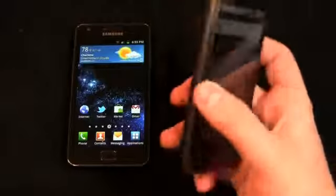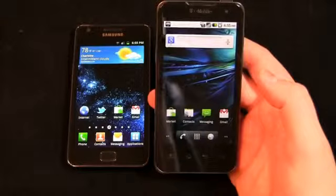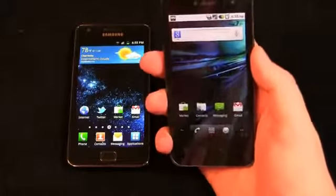Then the T-Mobile G2x is over here, 1 gigahertz dual-core NVIDIA Tegra 2 processor, 4-inch display, so a little bit of a smaller display, but definitely fits well in the hand.